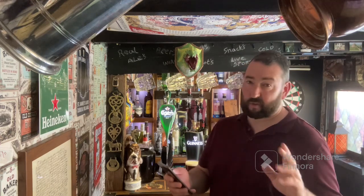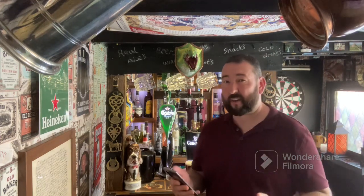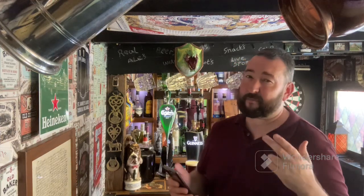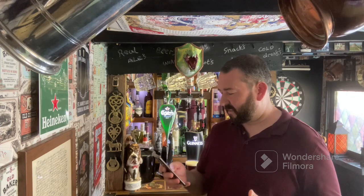classiccornershampers.co.uk. They stock their bottle beers at £4.10 a bottle. £4.10 for one bottle. So there you go. I think you can get it in the shop for a couple of quid, just over a couple of quid. So £4.10, I mean, just off that. That's for a 500ml bottle.